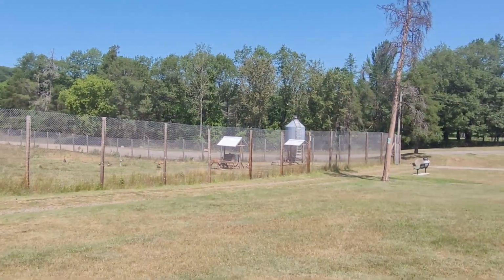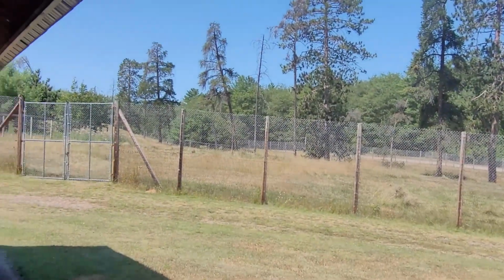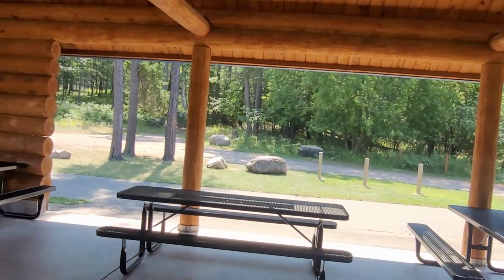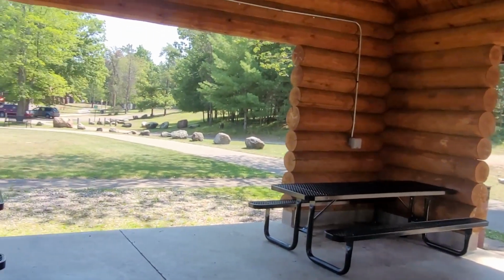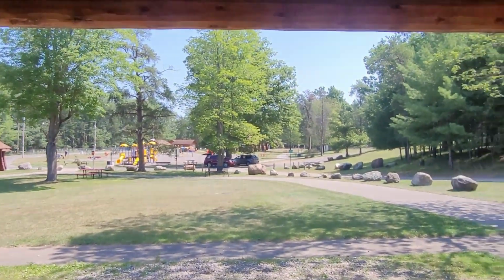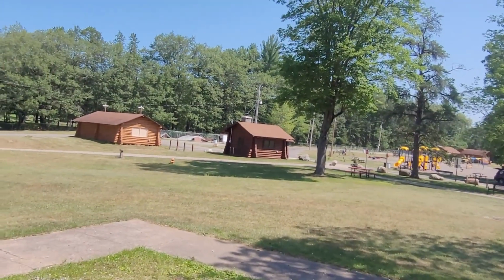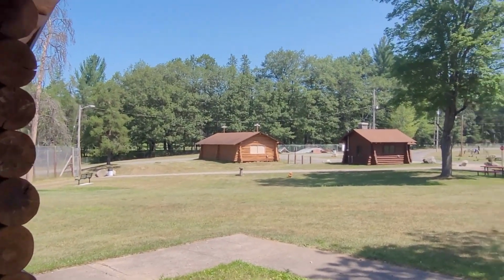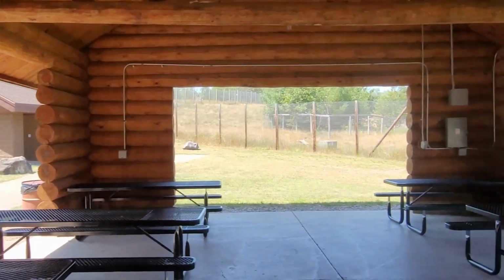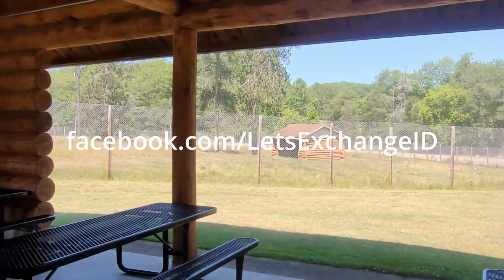There's a big old pen, mostly full of geese, with a few deer that somehow got inside, next to the shelter, which is likely reserved for parties, and a children's playground. There's a lot of big thick lumber buildings, a skate park. It's kind of a nice park. I just can't wait for that shade to cover my car. It's the only thing I look forward to today on a 90-degree day.